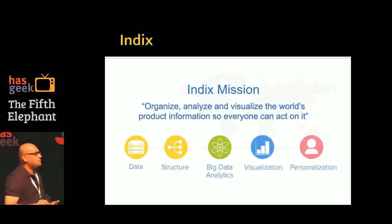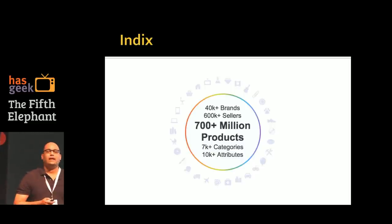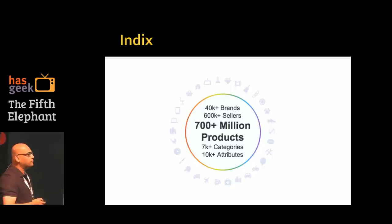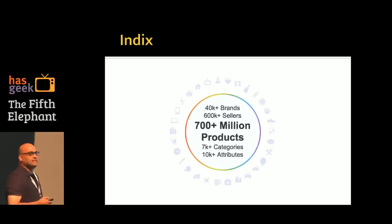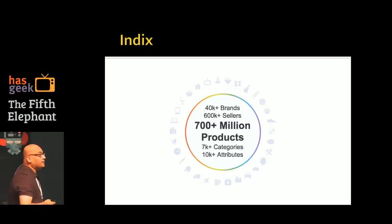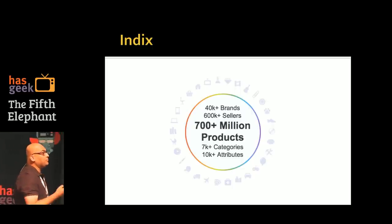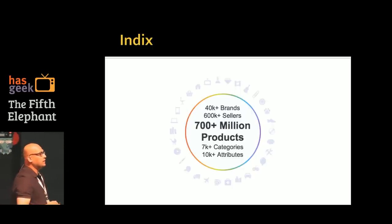To give you a perspective on where we are today, we are on our way to building the world's largest product database. What do I mean by large? We have 700 million products. We have 40K brands, 7K and more categories, about 10K plus attributes. So that's where we are, and we will soon cross the billion mark, which would be very, very interesting. Okay, so that's about Index.